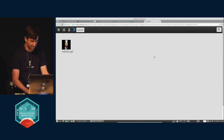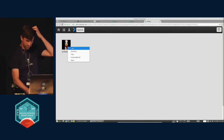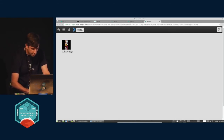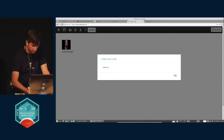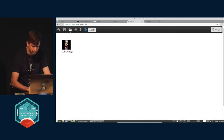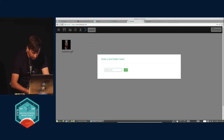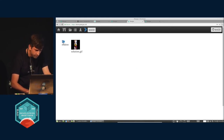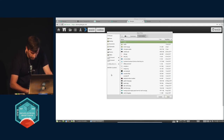So you can see that's now there. We can see you get the path and the file itself, and same idea. We can view that or download it or whatever. And yeah, so the other thing you can do is directories. Let's make a directory, go in here, add a file.